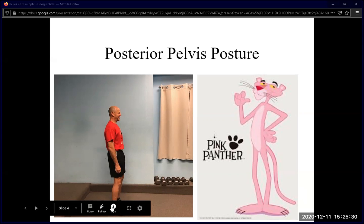With this, the weight will be extremely back in the heels. The knees will typically be fairly soft. And if we draw that line up through the ankle, you'll see that once you get to the hip joint, the majority of the body is behind the line, and the line ends up going in front of the face. Okay. So this is what we refer to as our Pink Panther posture.